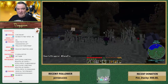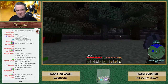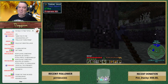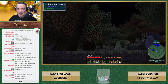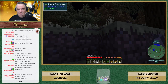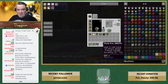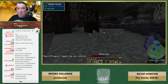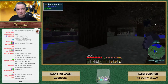Okay. Yeah, I need to find a rubber tree anywhere. Oh, wait. What is this? Rubber tree! Hey, guess what? Your soul is mine. Boop. Vaygrim the Soul Collector. It's kind of what Metamorph is, really, when you think about it. Okay. So I got one. I have found a rubber tree.